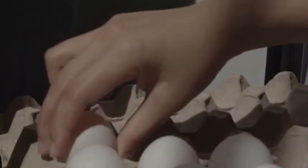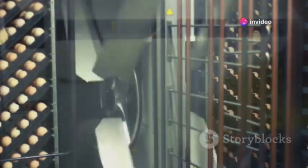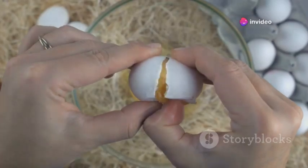Let's imagine for a moment that you were determined to hatch a store-bought egg. You might try incubating it at the perfect temperature, hoping to spark life within, but alas, your efforts would be futile. Here's why.